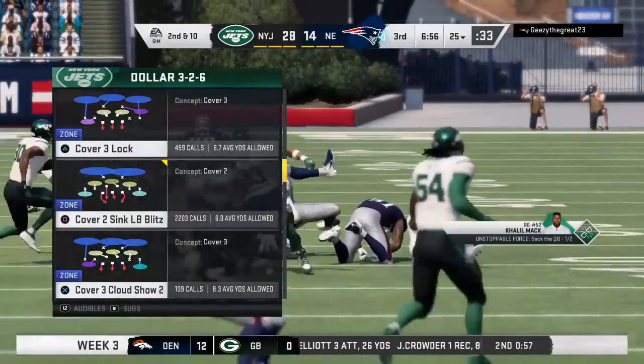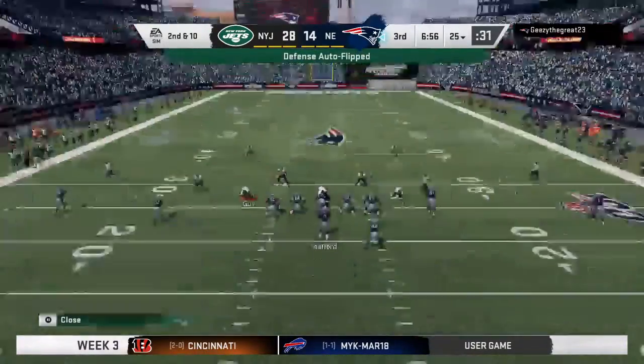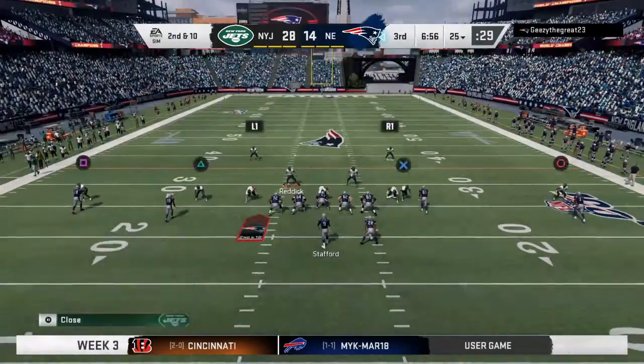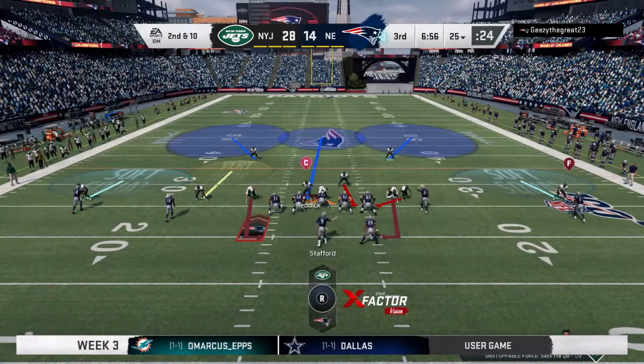And we often talk about teams scripting plays to start a game. A lot of them script to start the second half, too. And they're scripting something that they expect to get them into the end zone and back into this game. We'll see if that script is a good one for them.